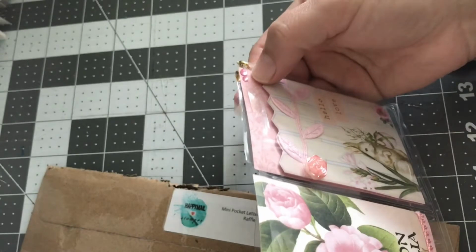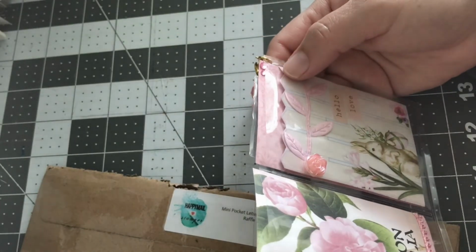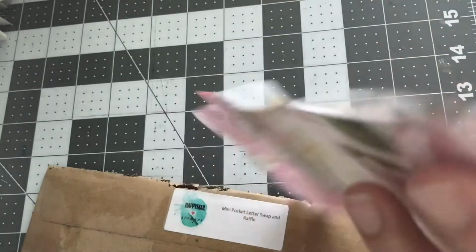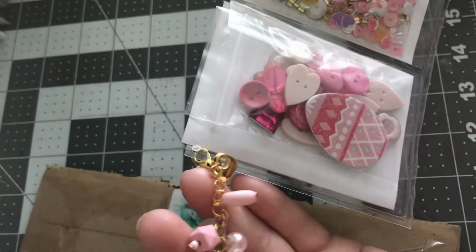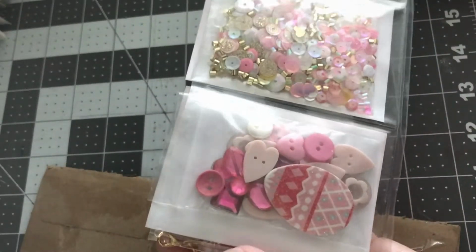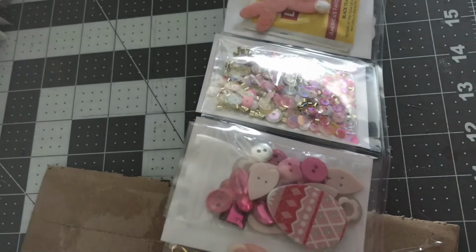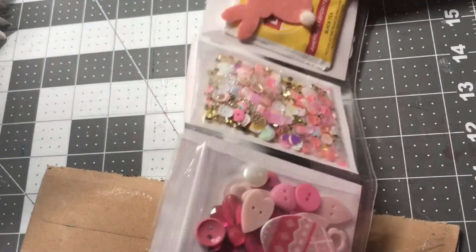And then the little, oh my gosh, diamond stickers. Oh my goodness, sorry you guys, I just woke up, can you tell? And my light is, sorry you guys, I'm really out of focus today.